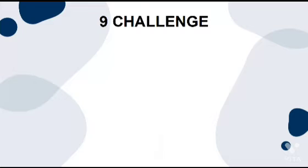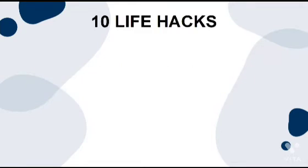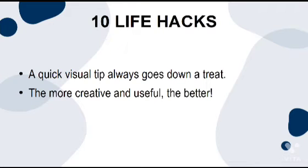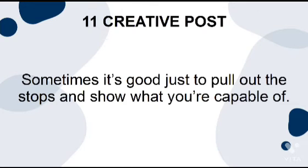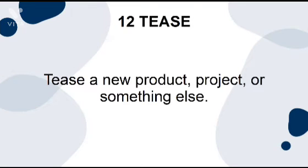9. Challenge. People love challenges on social media, and this works particularly well for certain niches, like fitness. 10. Life hacks. A quick visual tip always goes down a treat. The more creative and useful, the better. 11. Creative post. Sometimes it's good to just pull out the stops and show what you're capable of. 12. Tease. Tease a new product, project, or something else.